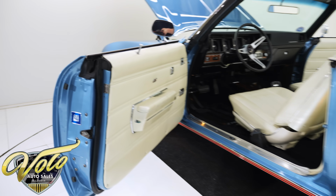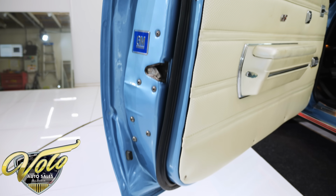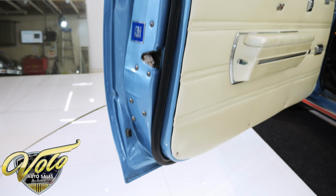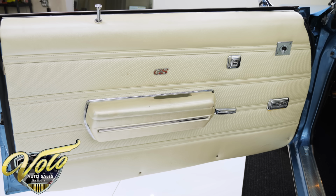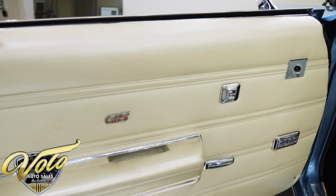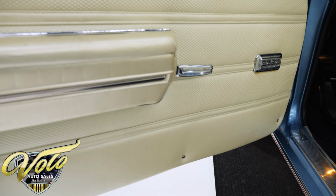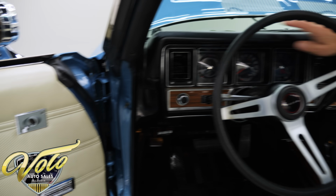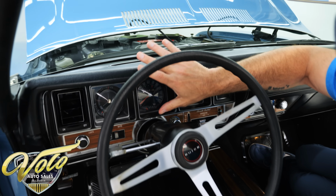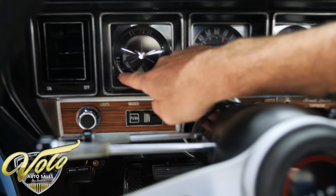It's a white top. Car was born Gulfstream Blue with the pearl white interior. What an awesome combination. Jams all repainted, door weather strips replaced. The interior was completely replaced. It's a pearl white. Door panels with the long armrest. You got power windows, power locks. The whole dash area is mint. All the wood grain, the bezels. And it has gauges instead of dummy lights.